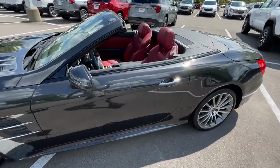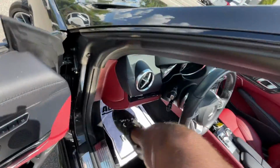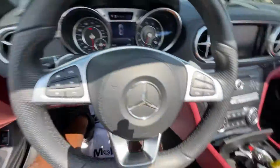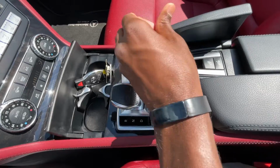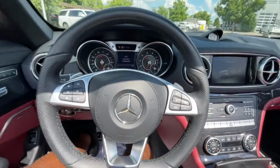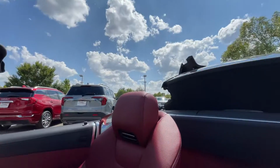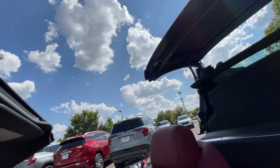But as we hop in the driver's seat, we're gonna raise the top to not only keep the heat out, but then when we do the test drive, we won't have all of that wind noise. While that's folding back, let y'all take a look at that.